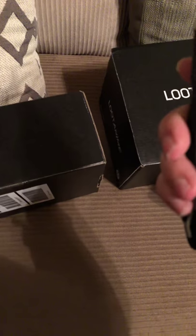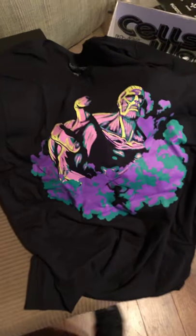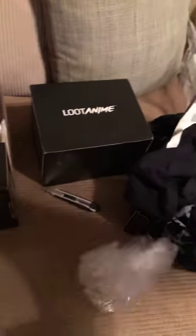Next, I actually think this is all the way back from August. This one should be a shirt of some kind. So I'm gonna open it. Okay. Yes, I'm pretty positive this came all the way back from August. It is an Attack on Titan t-shirt. Came in my loot crate. That's actually pretty colorful. I like that. I have tried multiple times to watch Attack on Titan. I get to episode 4, and I can't continue on from there. I don't know. I may just have to sit down and watch it.